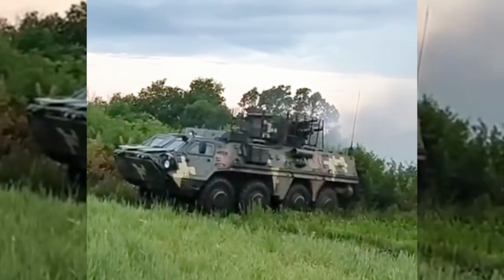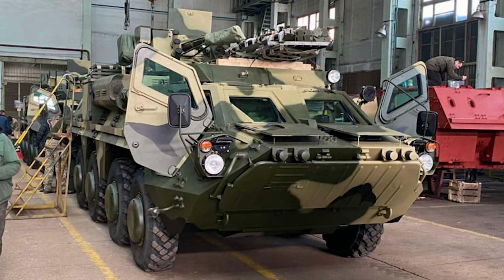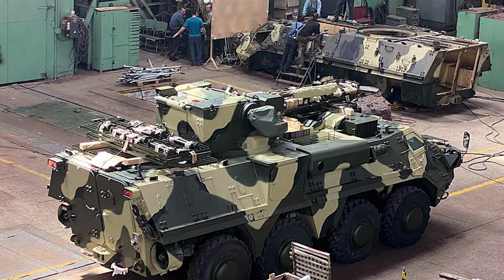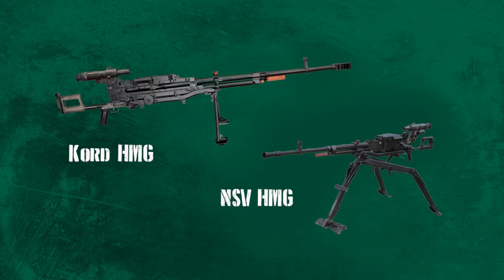Looking at the armor rating, all parts of the hull are rated to withstand 7.62mm armor-piercing rounds, essentially any kind of rifle or machine gun that a standard infantry squad would carry with them. And the standard front plating provides protection up to 50 caliber rounds, equivalent to a 12.7mm fired by Russian Kord or NSV heavy machine guns.